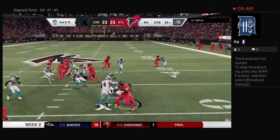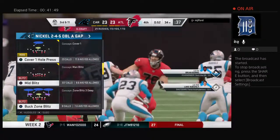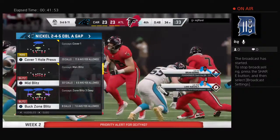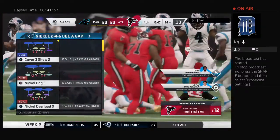They'll keep it on the ground. Kraft, and maybe a measure of revenge there. He's had his way in this one, but this time they get him behind the line. He'll wind up losing a yard on the play, and that's going to lead to a 3rd and 11.